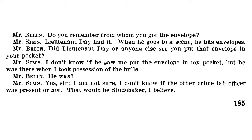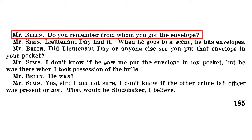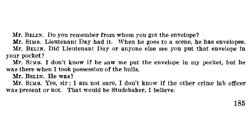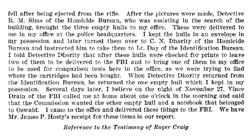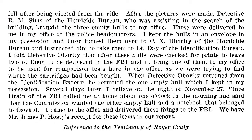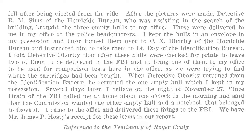And in fact, Sims himself confirms the receipt of the shells. Belin asks Sims, in other testimony to the Warren Commission, "Do you remember from whom you got the envelope?" And Sims replies, "Lieutenant Day had it. When he goes to a scene, he has envelopes." In other words, Sims also confirms receiving the shells from Day. And this testimony by Day was confirmed by Captain Fritz in an affidavit to the Warren Commission. Here's what Fritz writes, referring to pictures made of the shells found on the floor of the Texas School Book Depository, not the pictures made by Williams. "After the pictures were made, Detective R.M. Sims of the Homicide Bureau, who was assisting in the search of the building, brought the 3 empty hulls to my office."